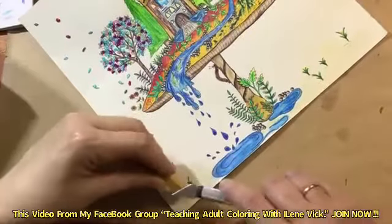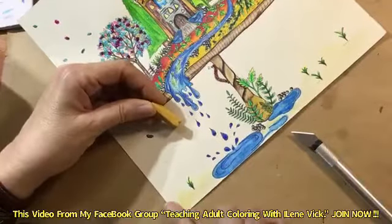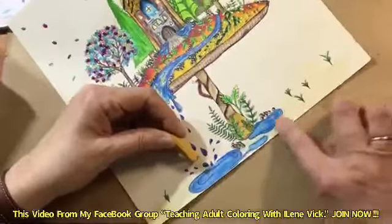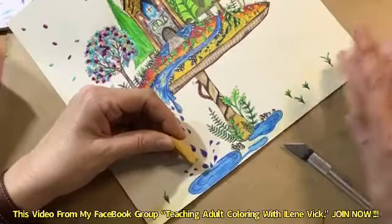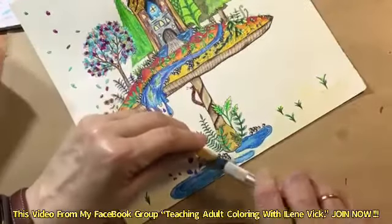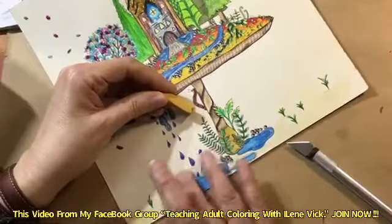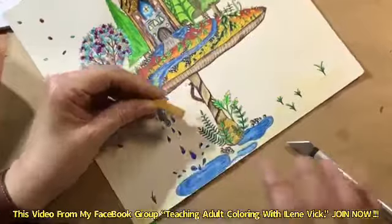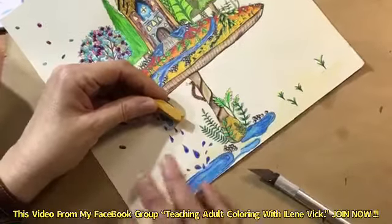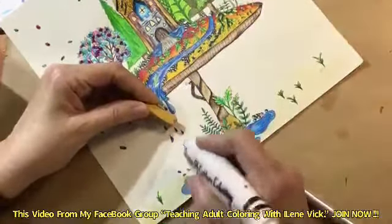And wherever you want a softer background, you take your knife and you shave off whatever color that you want. And if you end up getting into an area that you didn't mean to put your brown on, just hit it with your eraser.